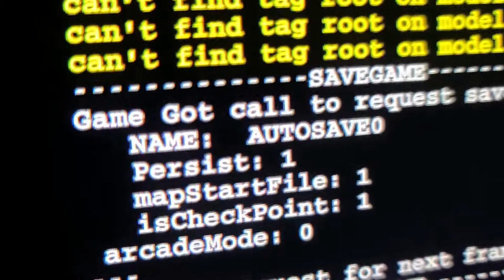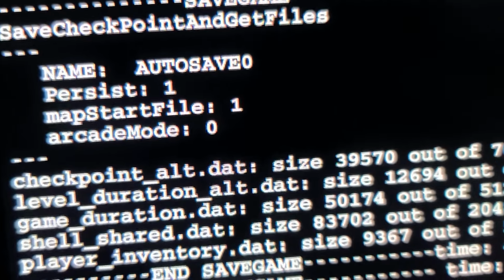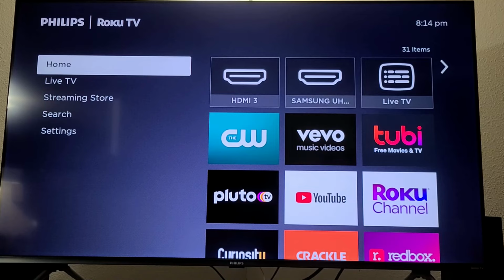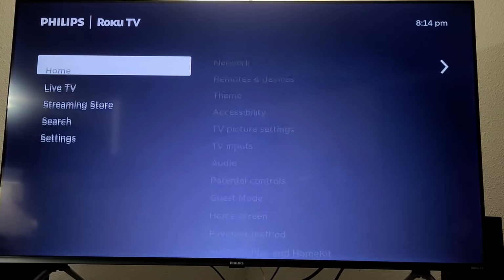And just for the heck of it, this is a close-up of the sharpness of the text. I mean, it is absolutely fine. It's great. This is with all my lights on at brightest, and even here, the brightness is just at normal.